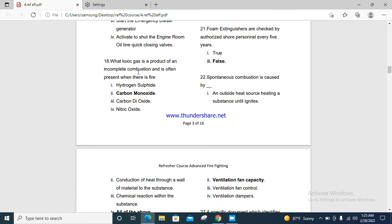Number 18: what toxic gas is a product of incomplete combustion and is often present when there is fire? Always remember, when there is fire, there will be carbon monoxide. And carbon monoxide will very fast mix with your blood, and this is very dangerous.